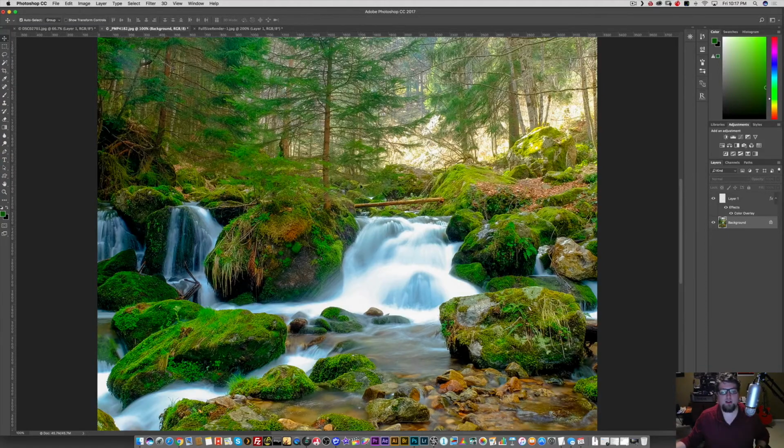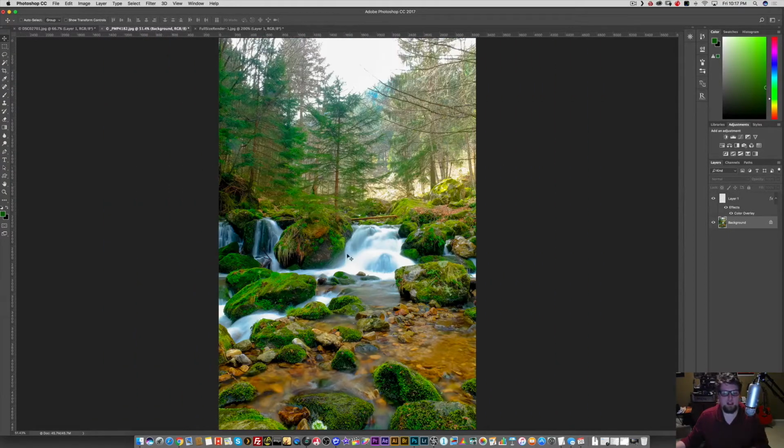Let's undo the crop, okay? And let's talk about the foreground. So right now, I think the foreground, like all of this here, you kind of have to think about this stuff as kind of like a puzzle, okay? All of this, there's not much rhyme or reason to the mossy rocks. None of it, I guess, leads me to the waterfall. It's not bad by any means. It is not a bad composition at all, okay?